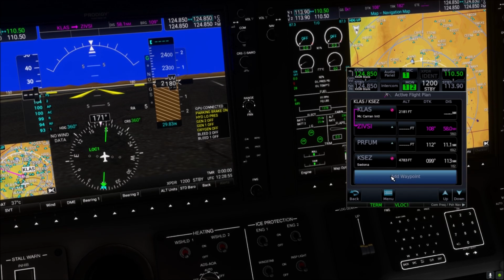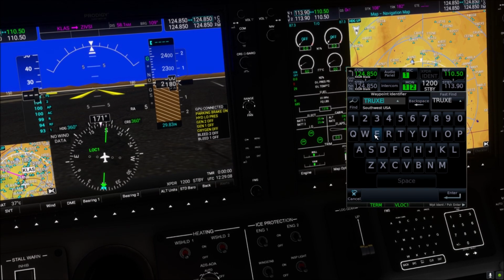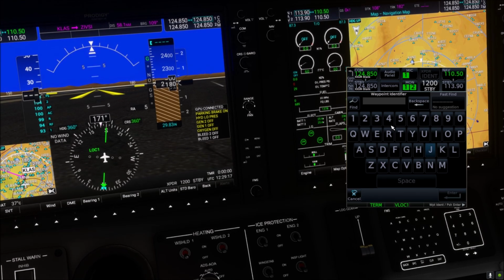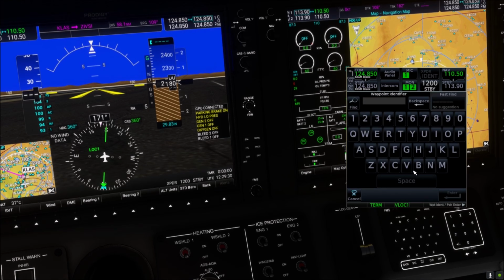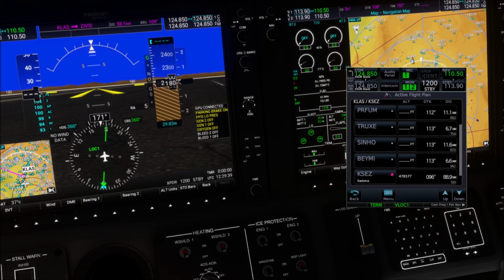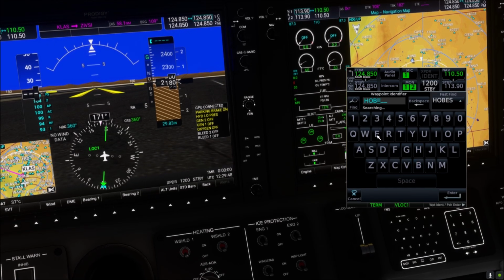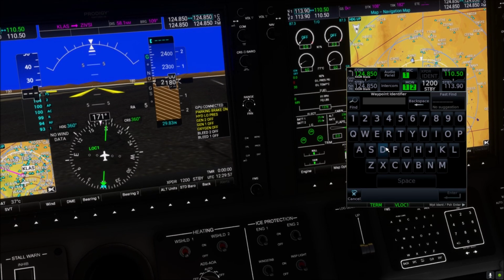Then we've got Truckee, TRUKE. That can't be the right one. Truxie, not Truckee. Truxie. I'm not going to Alaska. Goodness me. And next one is Sino, so SINHO, Sierra India November Hotel Oscar. And Baymi, so BEYMI. Then we've got Hobbs or Hopes, HOBES. And then lastly we've got Drake VOR, which is Delta Romeo Kilo.